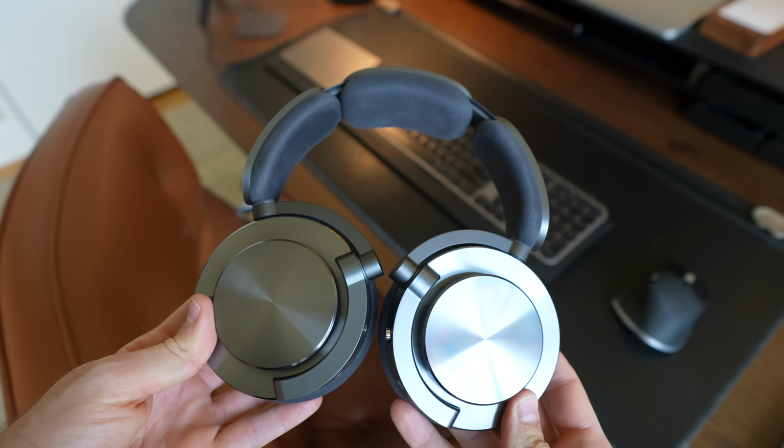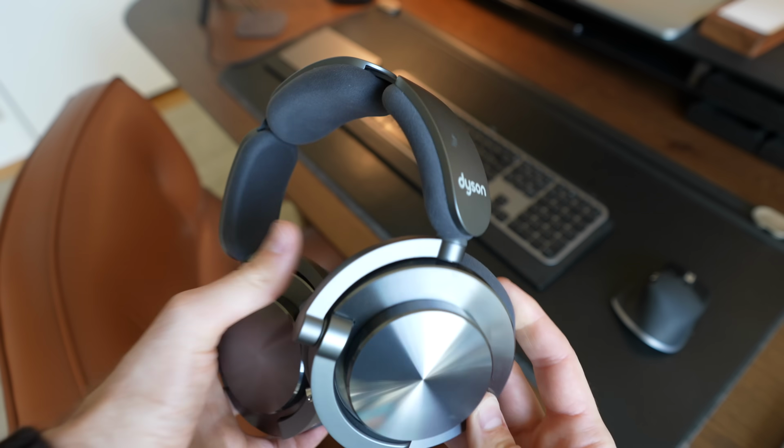I listen to music all day long when I work, and over-the-ear headphones to me are more comfortable than in-ear headphones. I've been loving the Dyson OnTracks. They are, one, really cool. I just think that the retro vibe of them is so cool. You can actually change out these plates to be different colors if you want.